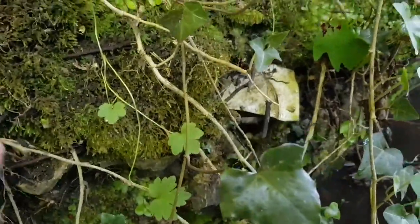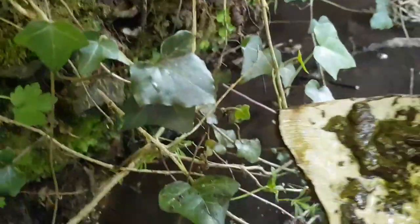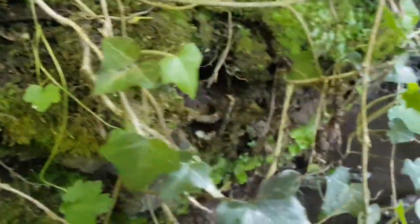So one of the exciting things about this bank is that right along the bottom there appears to be lots of crockery looking out. Look at this. So I'm just going to go and have a look at some of this and see what sort of condition it is and how old it is. Nearly there, I think. Yeah, there we go. That's just a plain piece, which is always a bit of a shame, isn't it? Wonder what it would have been. But I'll keep having a look for some more.